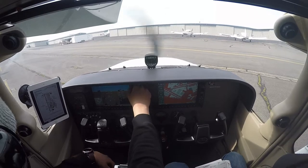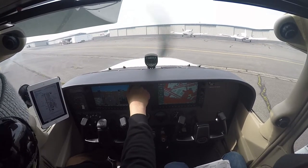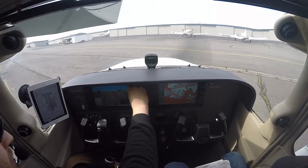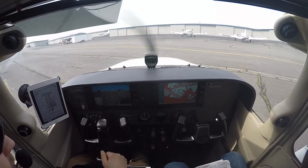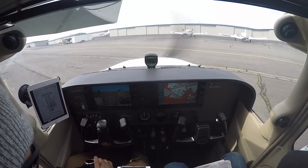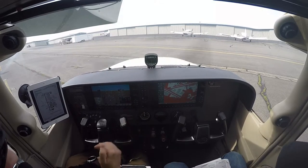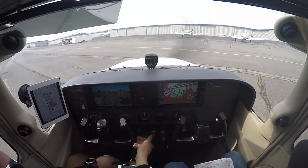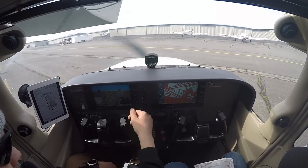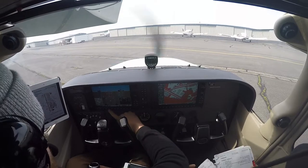Frequencies. We'll put in the tower frequency for 16 left. So I put in a tower. Have frequencies. We're not using any ground base. We just have GPS to Arlington. FMS GPS flight plan. Set Paine to Arlington. XPDR. Transponder set to 1200 squawking VFR.